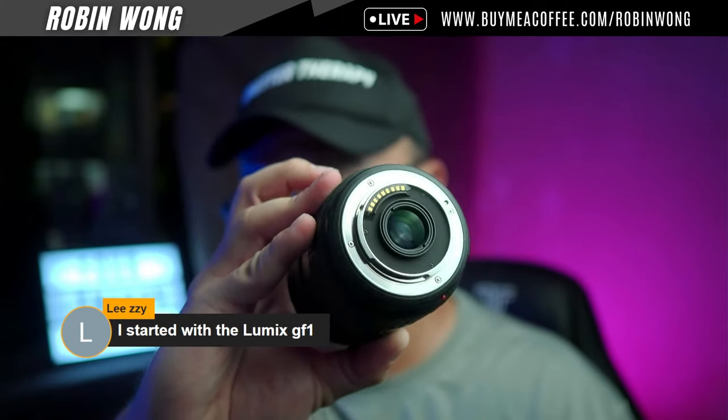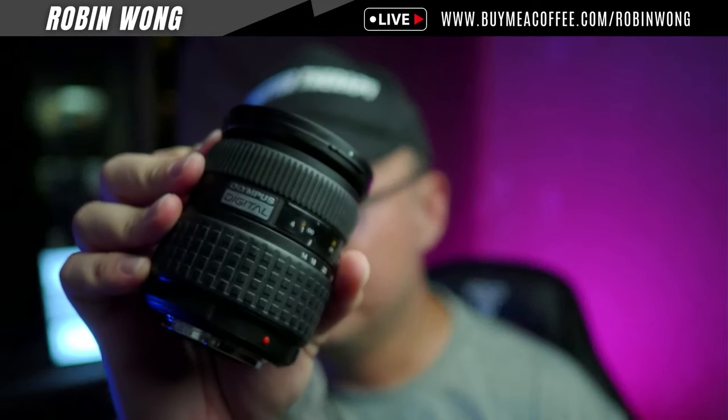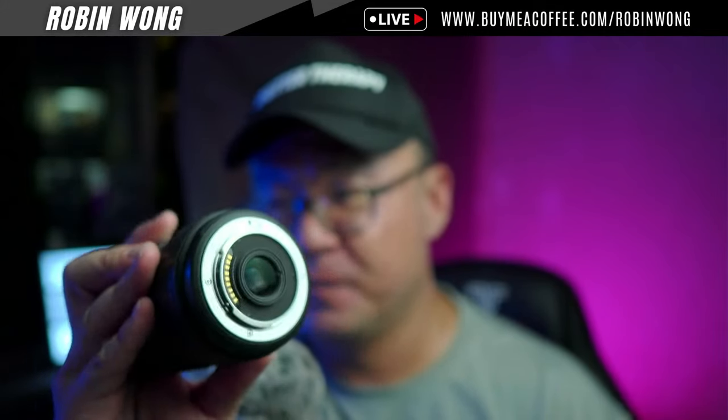And this is a new mount. It's the 4/3 mount. Now you can see this says Olympus Digital, a Zuiko Digital. And this digital mount has something which they called telecentric optical design.